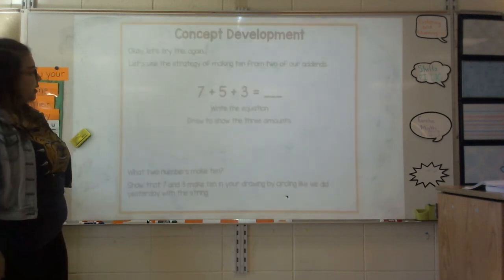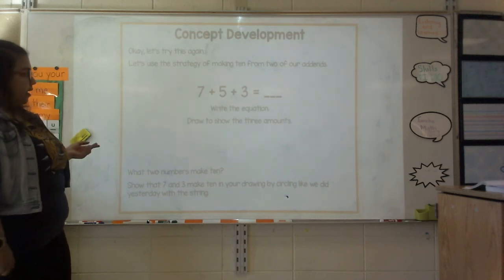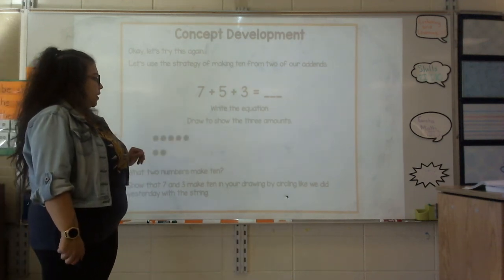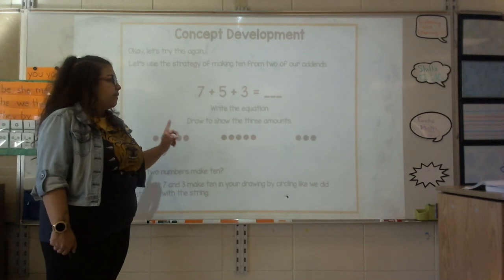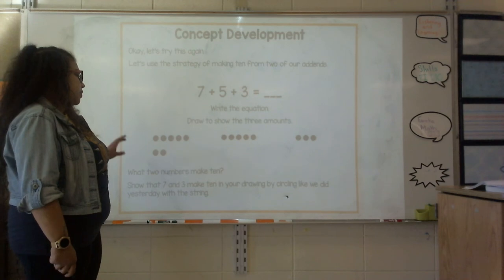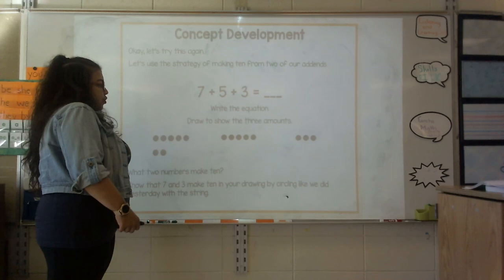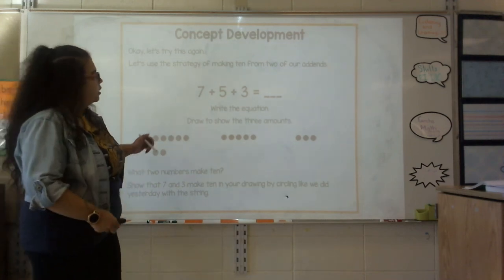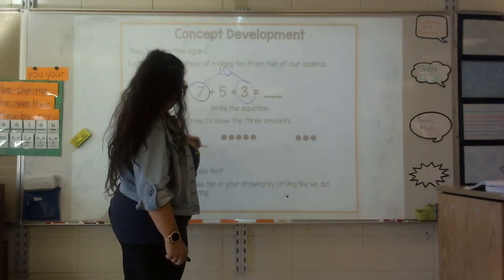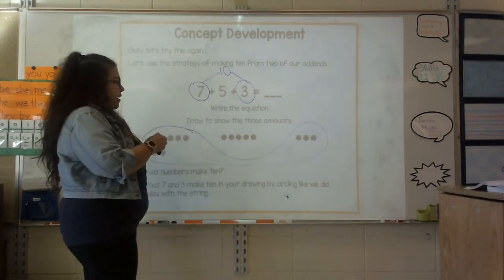All right, so my model reads 7 plus 5 plus 3, okay? Can we draw a picture to show these? We can. 7 plus 5 plus 3. Good. What 2 numbers in this group make 10? What 2 numbers can I put together in this group to make 10? Good job. Yes. 7 and 3 make 10. So 7, 3 make 10. Good job.